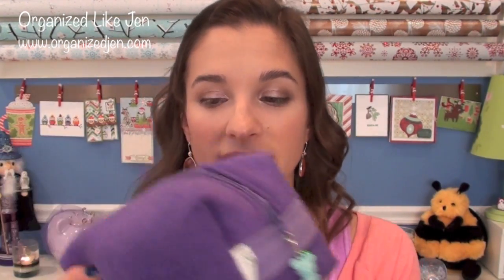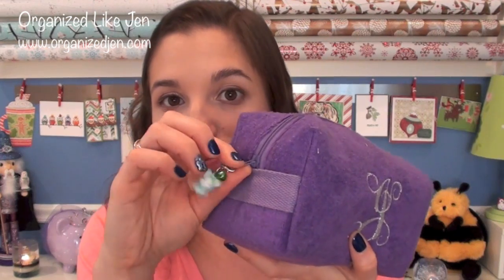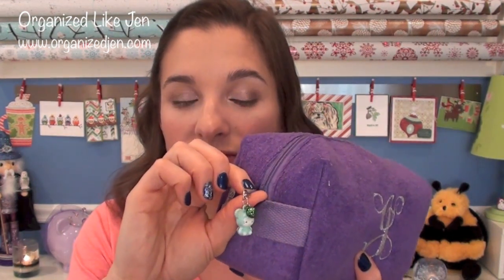That's my one issue with the Glitzy Glam case. I like this a lot, and I like that it's lined in a plastic lining that I can easily wipe down, but I find the little zipper really hard to use, so that's why I add little things to it to make it easier to open. I don't have that issue with the Vera Bradley cases.